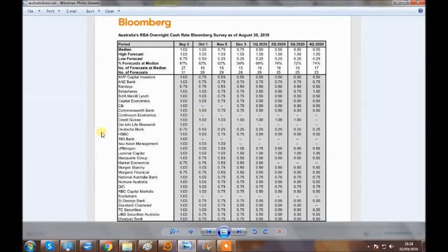Just very quickly before we go to the charts, I'm going to show you this survey from Bloomberg, which shows the vast majority of banks in the survey expect the RBA to remain on hold at 1%, but there are 4 dissenters. Barclays expect a quarter percent cut. So does Deutsche Bank, so does Market Economics, and so does Morgan's Financial. And I think the actual chances of a cut are pretty high. But the consensus is basically for them to remain on hold. You can see it's 87% for a hold.